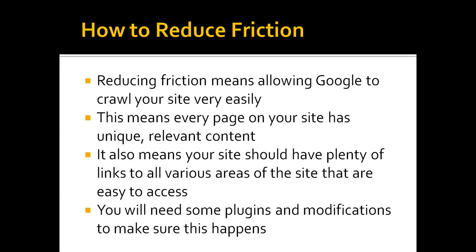Now, you do need to make some plugins and modifications to make sure this happens well. If you're using WordPress, I have some good suggestions for you because that's what I use. If you're using something else, like Joomla or Drupal or one of those, or maybe ASPX or something, you might want to talk to your web developer or do some research on how you can get plugins like this by yourself. They're not expensive. Some of them are even free. The ones I use are free.